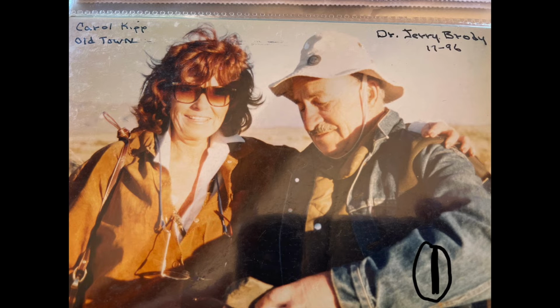Okay, I wanted to thank my friend. The lady on the left here is a good friend of mine. Her name's Carol Kipp. She and her husband owned a ruin near Deming, New Mexico, and they had Dr. Jerry Brody helping them excavate it back in the late 90s. She gave me a good handful of sherds to study and helped me a lot along the way, so I wanted to give a shout out to her.